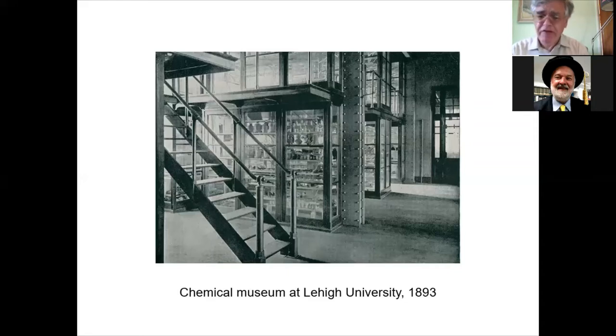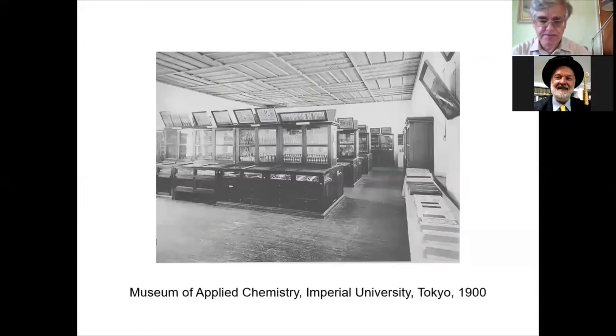And they were very common. I would say that possibly at least half the universities by the 1890s had a chemical museum, possibly even more. They are now something which have been almost completely forgotten. Now here's one even in Japan, the Museum of Applied Chemistry at the Imperial University of Tokyo in 1900. Very lavish indeed, and visited by the emperor. So, for important visitors, yes, but mainly for the use of students and researchers.